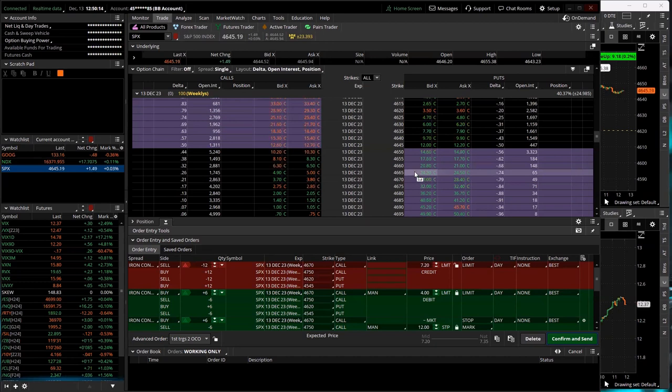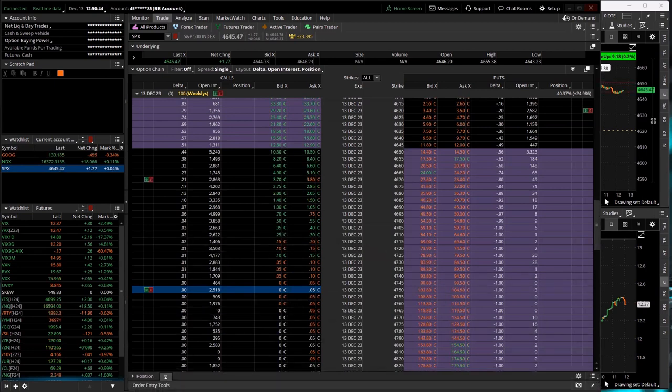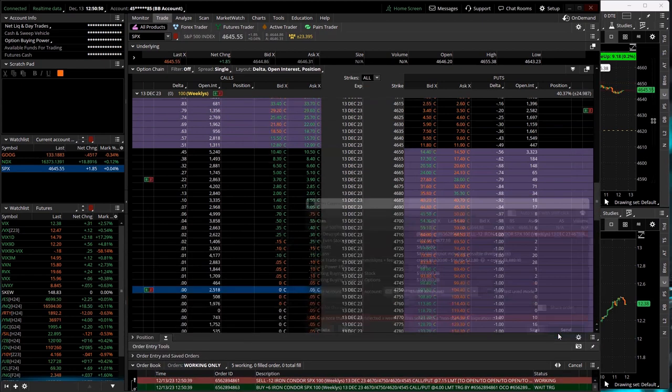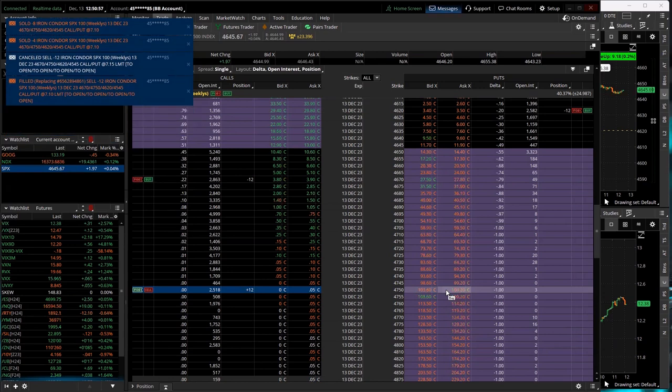So 10 minutes till the data. I'm going to go ahead and enter. So I'm looking at the 70s and the 20s. 70s and 20s is what I'm going in at. Trying to get 715. About 710. Filled at 710 on the 70-20s.